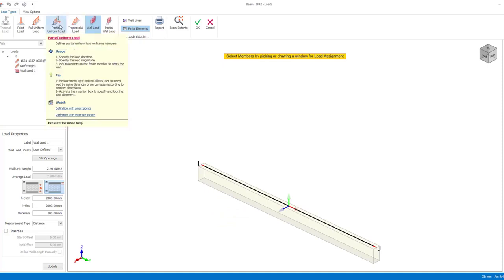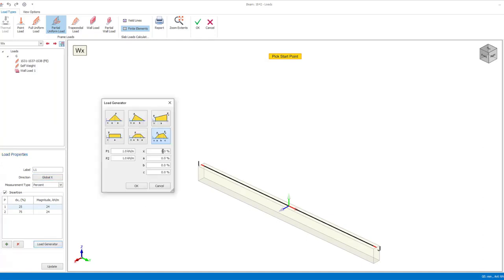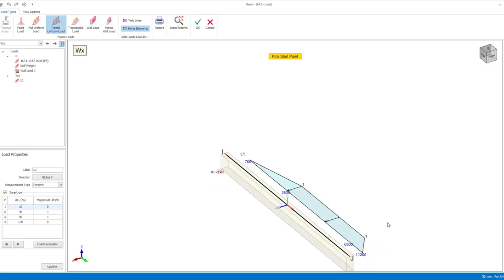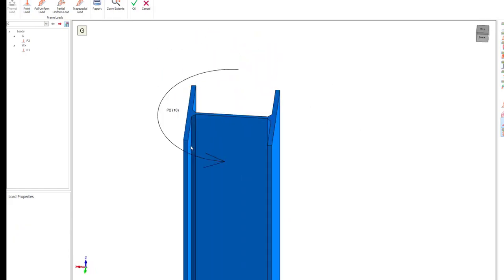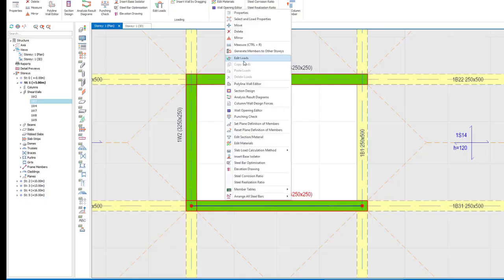I can apply additional member loads in any orientation to any load case, or use the load generator for quick generation of any common load profile. Well, the best part of the new framework is that every item is visualized, just like this nodal moment on this column. You can also enjoy the freedom of loading merged walls before or after panel merging.